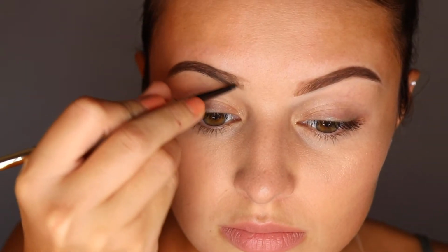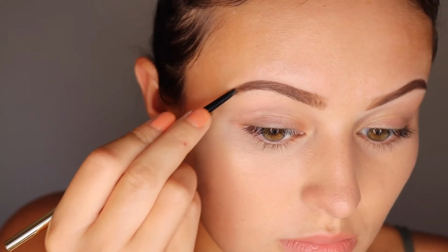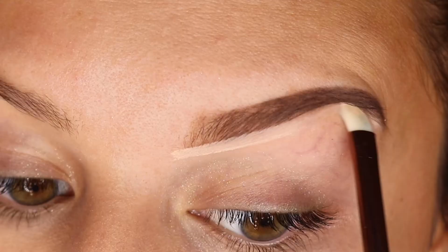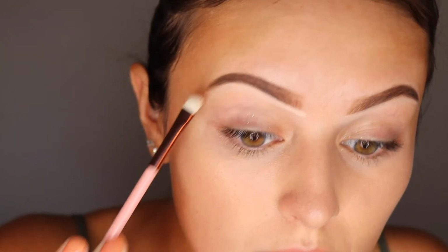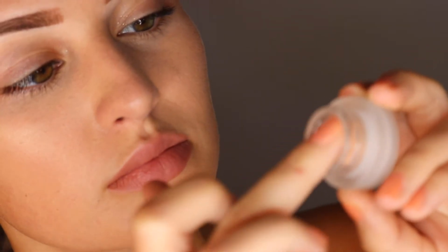We can utilize the precision tip of the Pro Definer pencil to give a nice sharp tail at the end of the brow. Next, we are going to make our brows nice and defined by taking the brow lift and going around and cleaning up the brows. Here is a look at our gorgeous brows so far, and now we're going to finish up the makeup.